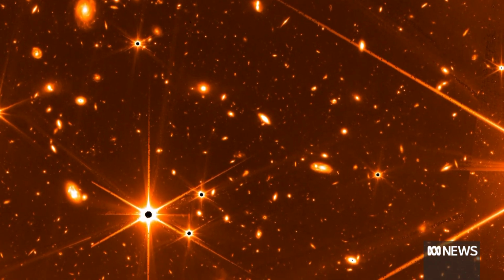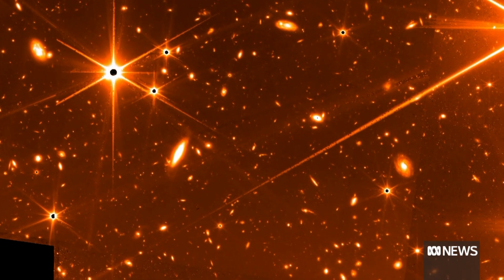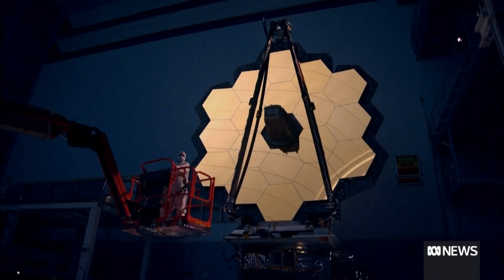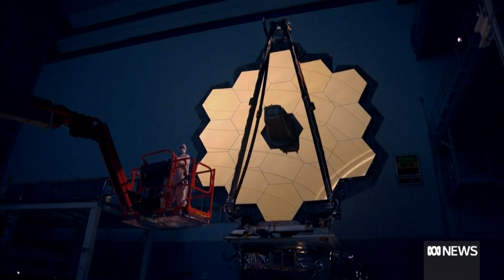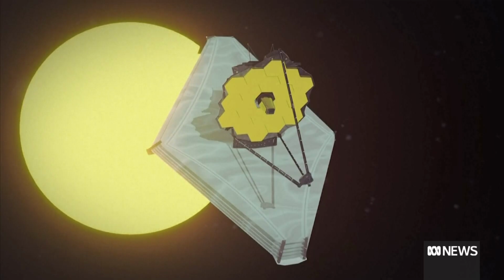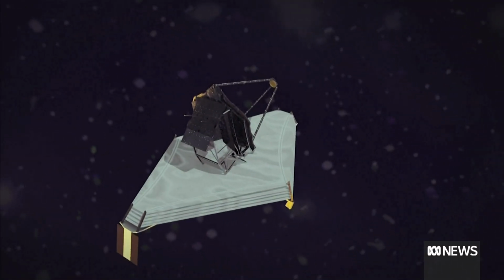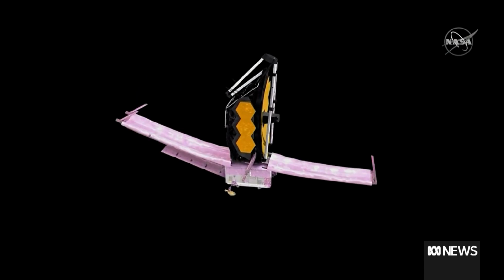Hold on, so this is just a sensor that's not actually going to end up taking the best pictures, but it delivers stuff that looks like this? Yeah, so I guess you could better compare it to being like the finderscope on a telescope, something that helps you line everything up, but not that image that we're waiting for coming in actually a couple days. So yeah, we're just about to see the first picture land.